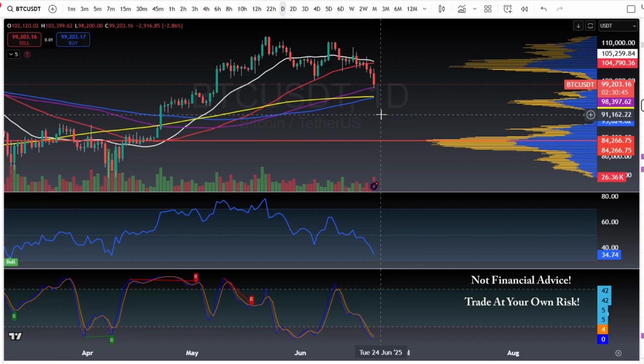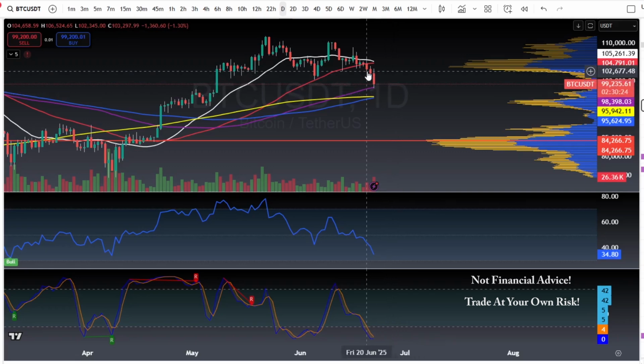I would say I'm probably expecting a bounce from there, but that bounce would probably just be to that 80 moving average. If we're lucky, we make it back to the 50 moving average, but we have the 80 moving average blocking us. So now that we lost 100K, that becomes resistance, and we have not been able to get above 100K again ever since we lost it. We've been in the 98K region.